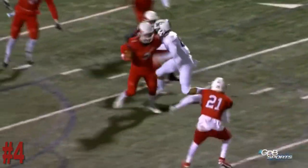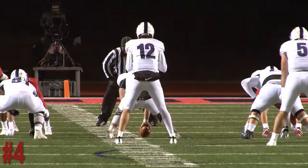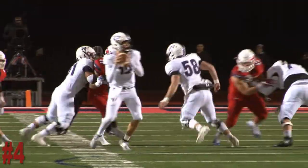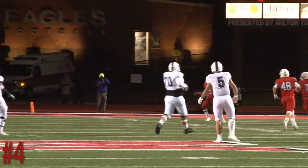That's what you're going to have to deal with. Last week, only one catch in the game because of all the double teaming. North Forsyth is going to have to find other guys to get them in the rhythm of the passing game. I think defensive coordinator Drew Connell had them ready for that. There were four red jerseys around Val Mullen on that play.